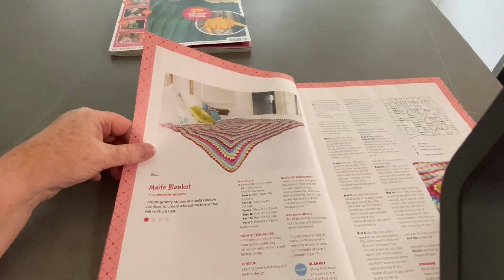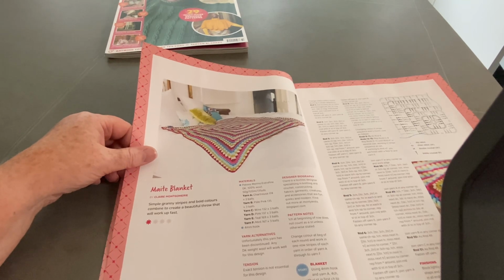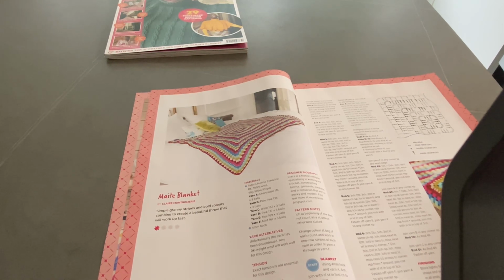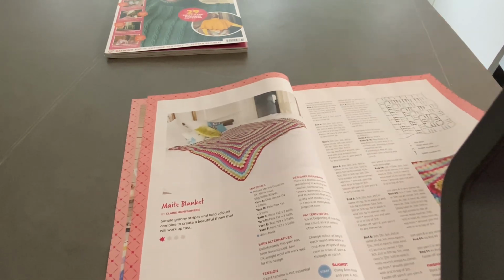This is called Mate Blanket by Claire Montgomery. I wish they'd pick words that were not ambiguous, where when you read them you could say it this way or that way, or are you saying it right? Just pick words that we all know and understand.